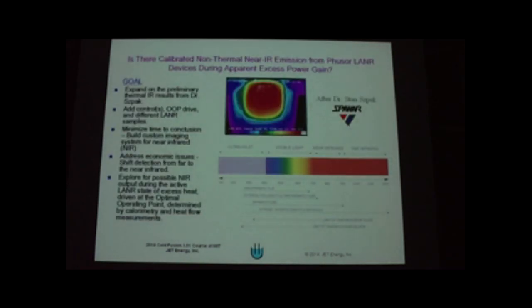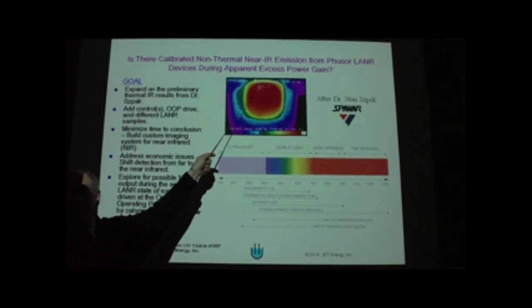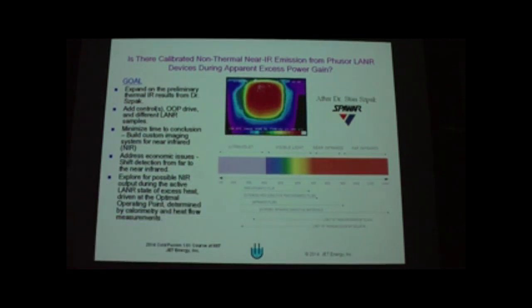Then we talked about the fact that there's IR emission when a cold fusion system is at its active peak. And Shoulders at Spire Wars had shown these flicks. I wasn't that impressed with it because there was no calibration. There was no indication this was excess heat. They hadn't done the thermometry.